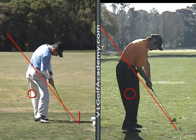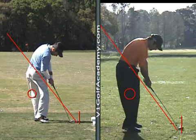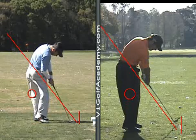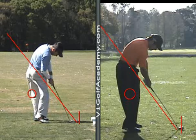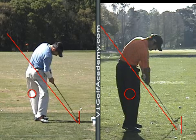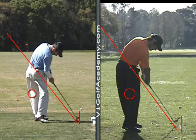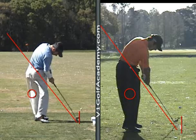Just draw a line right there, right over the ball there. You watch how Immelman, just after impact, you're just kind of just over outside that line there, coming into out.